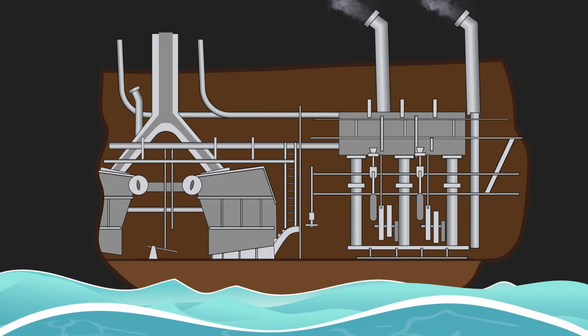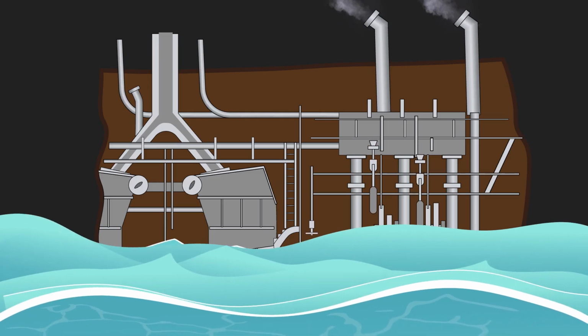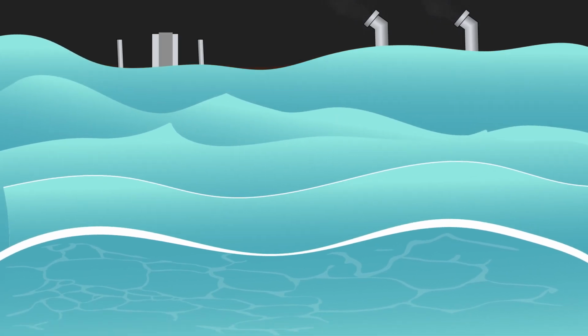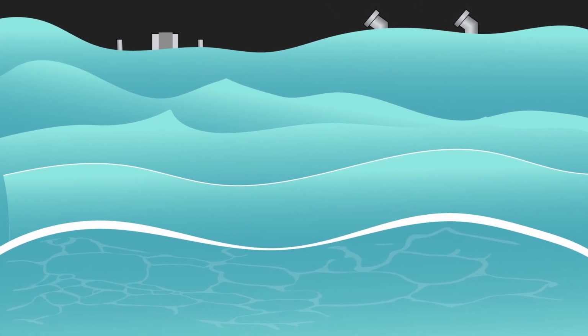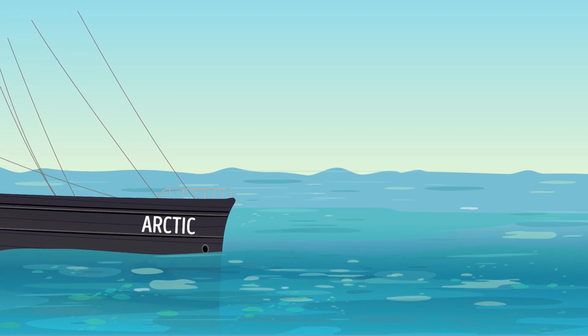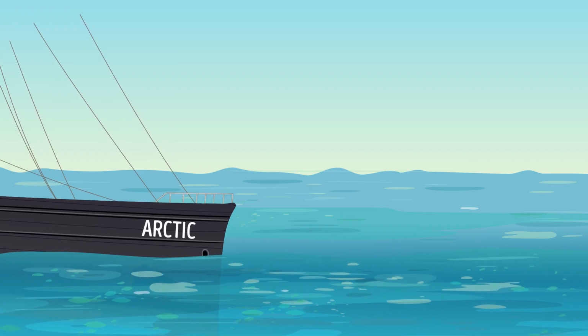And finally, once the engine room was full, it put out the boilers, taking away the massive power the Arctic was once legendary for. They moved slowly until coming to a complete stop. The ship continued to sink, and the order was to abandon it.